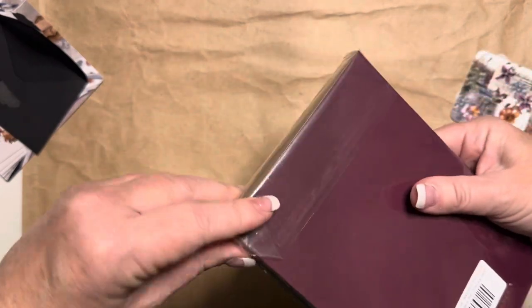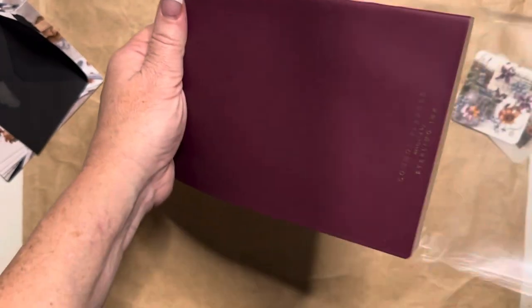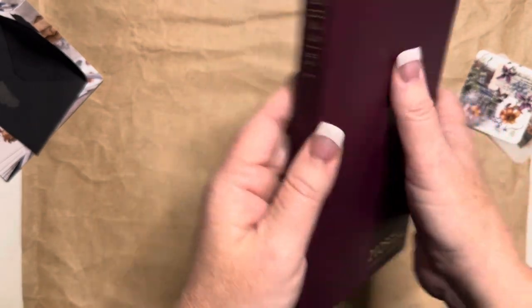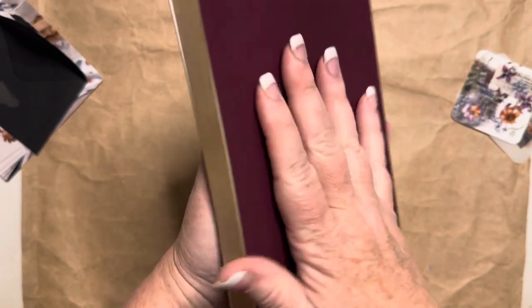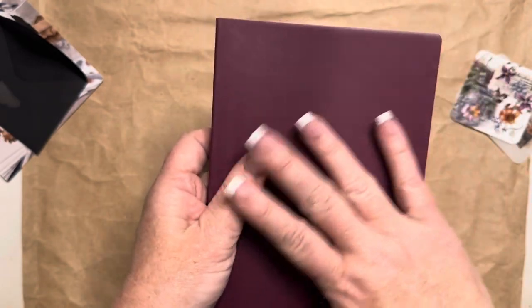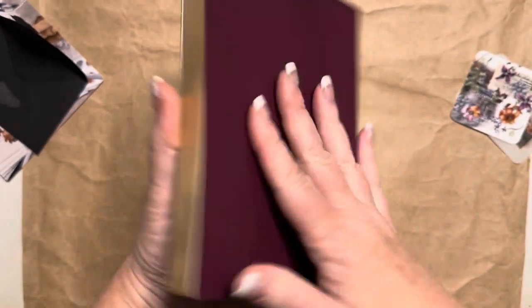Oh, I'm so excited. So let's just open this up. I got it a little while ago, but I just haven't had time to sit down and open it up. Oh, it feels so nice. I wish you could feel it. I don't even know, it's so smooth. It's like butter. I think this is vegan leather, maybe, but it's so smooth. I know some of them had texture or were cloth-like, but this, oh, I love this.